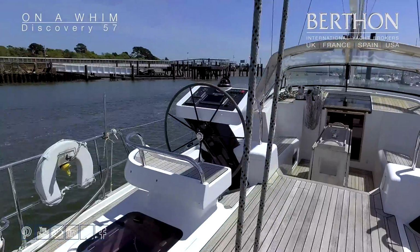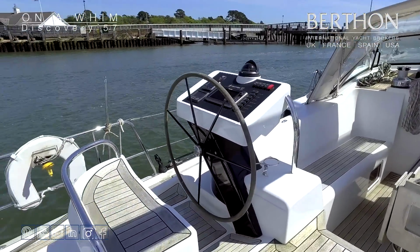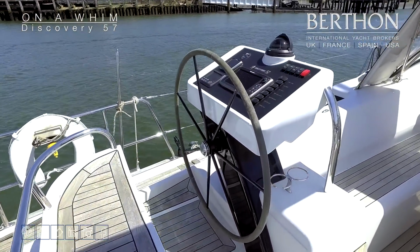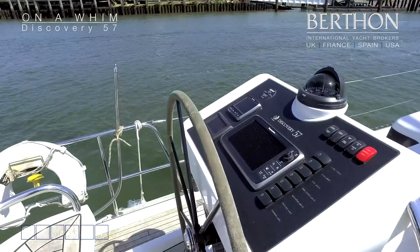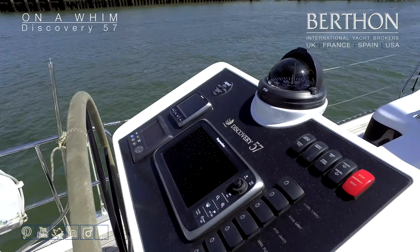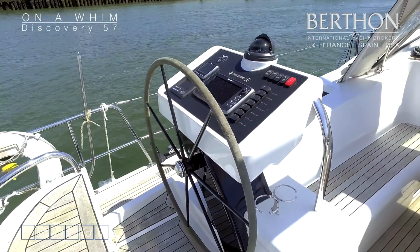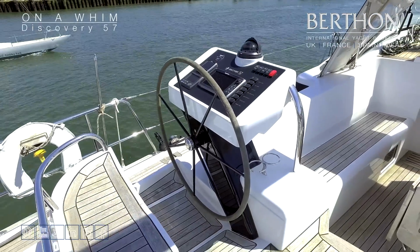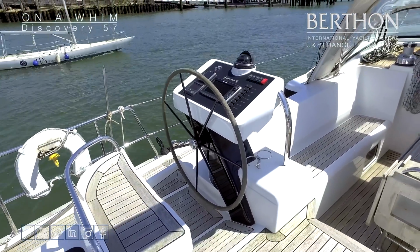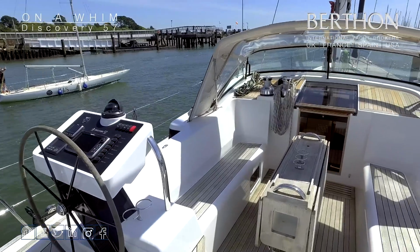Twin wheels, they're leather covered. Many of the controls are duplicated. She's got a bow thruster, she's got operation of the anchor from the starboard pedestal, and she's got a separate GPS on that port pedestal as well. Makes her very easy to handle, and the access into the cockpit is fantastic.